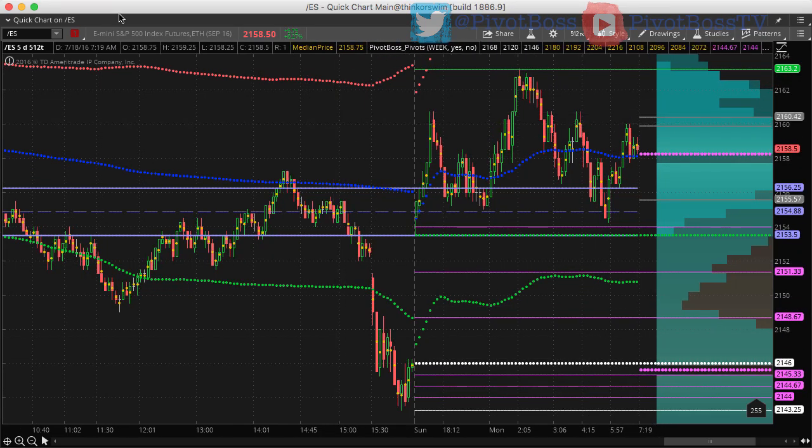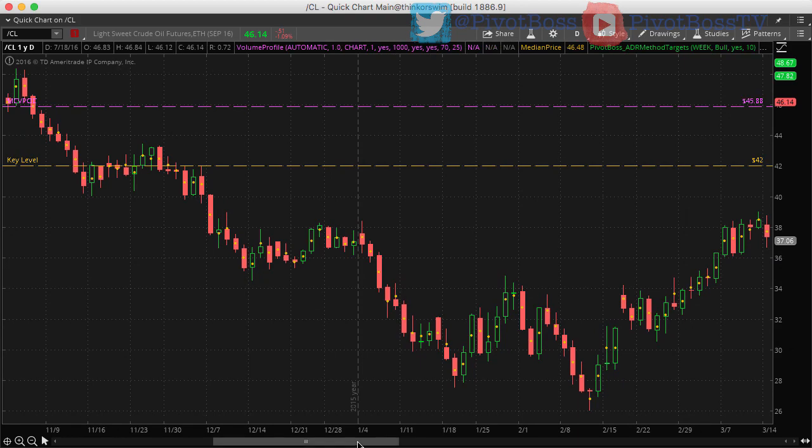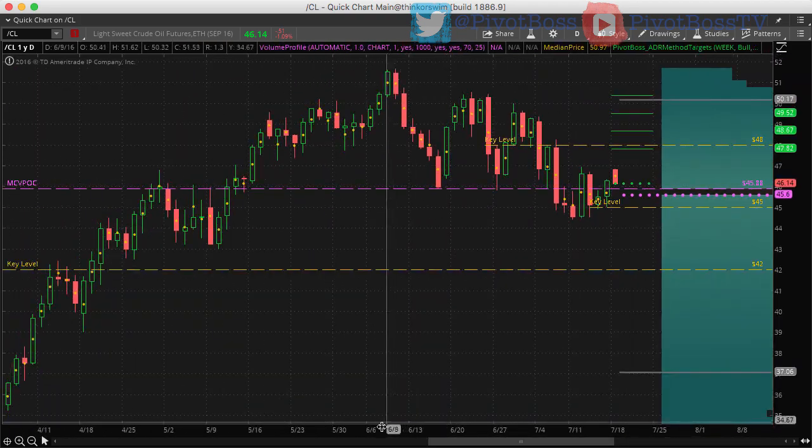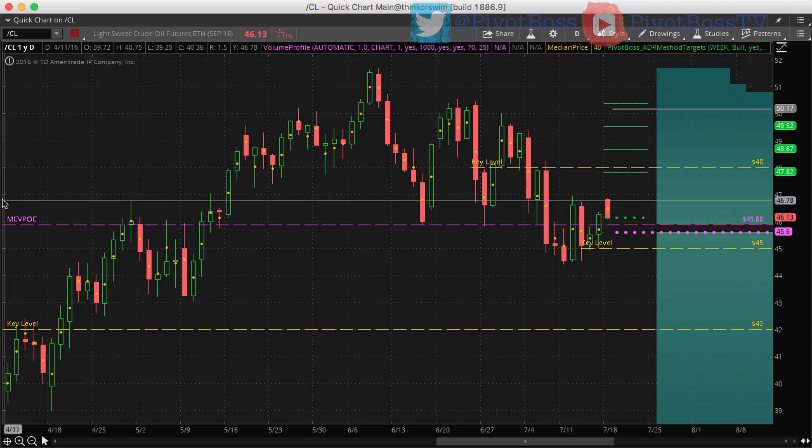Now, if we take a look here at crude oil, here's crude in a daily time frame. Basically, crude really, again, another holding pattern here. Nothing really to do right now.